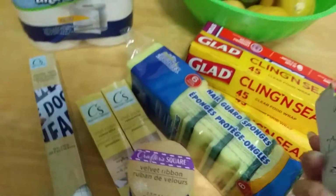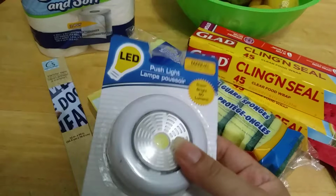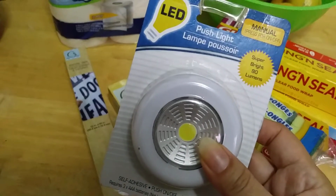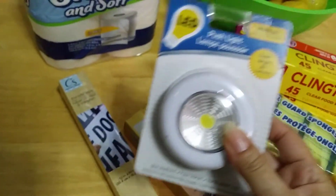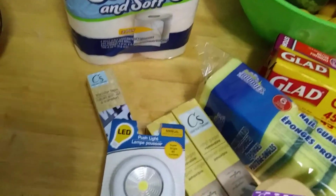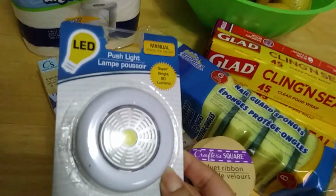And I had to pick up another puck light, which does come in handy. As you can see, LED push light. And I think it takes 3 AAA batteries, which helps, and it's super bright, really does help. So if you by chance find it, pick yourself up a puck light. They're really great to keep in dark areas that you can't really see all that great, and it really has a great bright light.